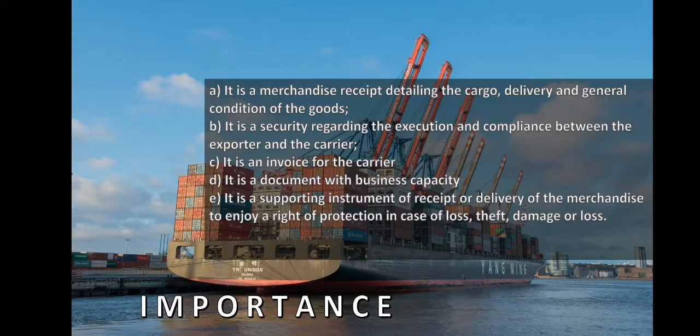Below, I present the importance of this document, which is based on its functionality as a transport contract with the following aspects. A. It is a merchandise receipt detailing the cargo, the delivery and general condition of the goods. B. It gives security regarding the execution and compliance between the exporter and the carrier. C. It is an invoice for the carrier for the amount of this service and in turn is a verification document for inspection points by the authority.